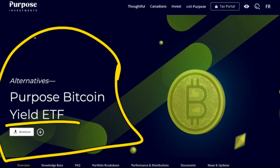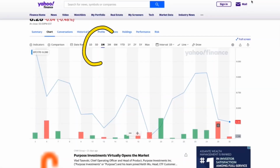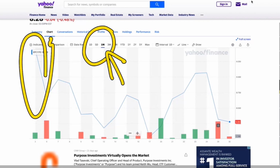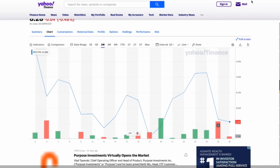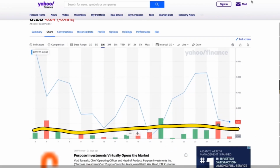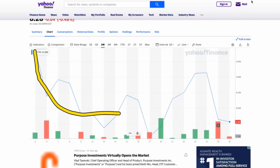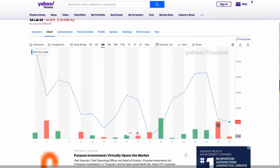First, let's actually look at the charts and see what it's like. So we can really only look at the 1 month chart because it's only been around since the beginning of December. It's been literally less than a month that it's been around. And it's getting a couple of thousand shares being traded every single day, but it is kind of new. As we can see, it's basically followed Bitcoin's path pretty well steadily. Let me show you what I mean.